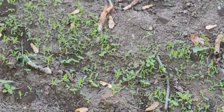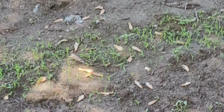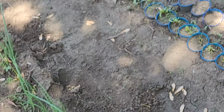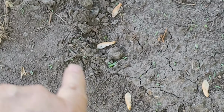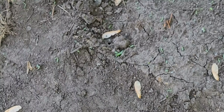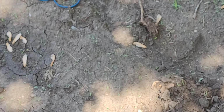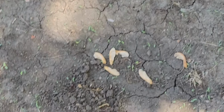And my beets I'm going to have to thin out. Let me go around the corner to stay in the shade. We planted okra down this row. Where's my hand? Down this row here. We planted some okra all the way down. Don't know if it's going to come up, but we're going to find out. Let me step over.